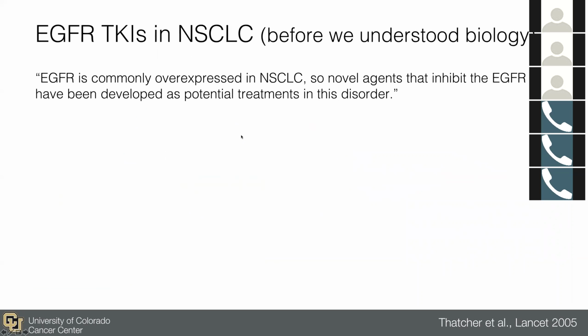So this part is a bit of a history lesson. I think this is important. EGFR tyrosine kinase inhibitors were developed long before we really understood the biology of EGFR mutations. I took this quote directly from one of the early clinical trial publications of Afatinib, otherwise known as Iressa. This is from the introduction, and gives some insight into why these drugs were developed and some of the serendipity that we had in developing these.